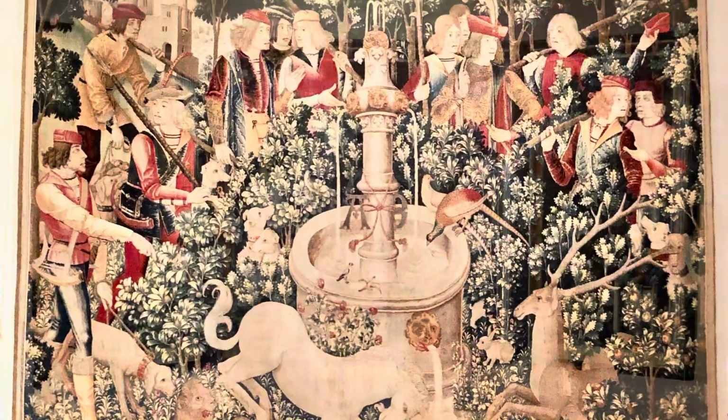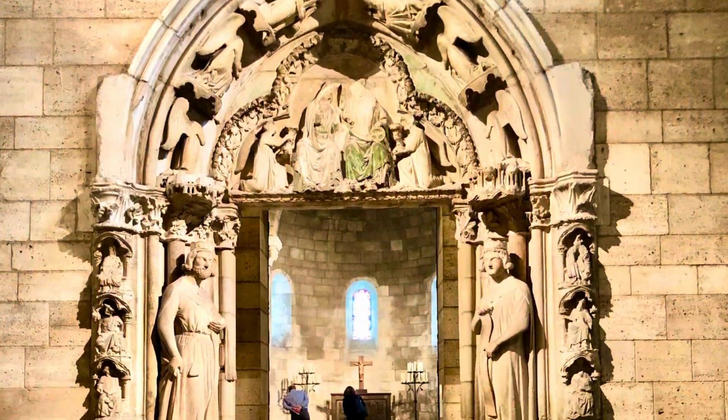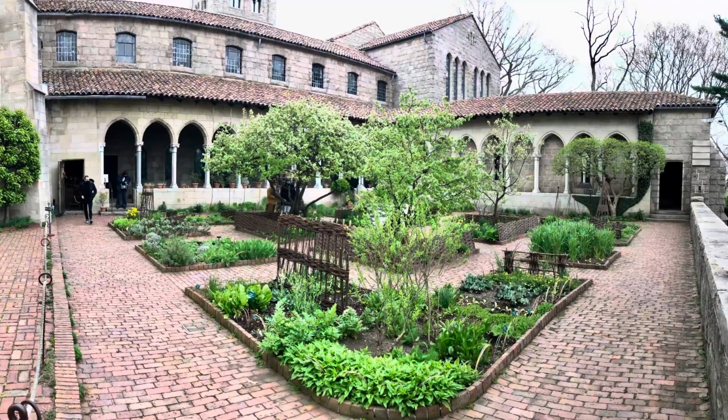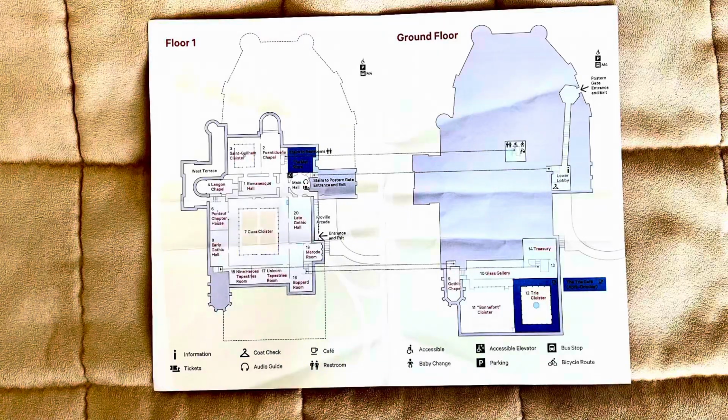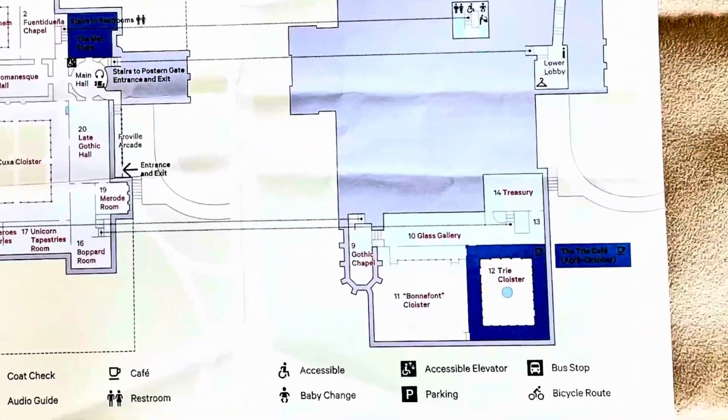The Met Cloisters has a great collection of medieval art, but what really draws me to it is the architecture and its beautiful cloister gardens. There are 4 cloisters on the site, and I'm going to start with the Bonnefont and the Trie.